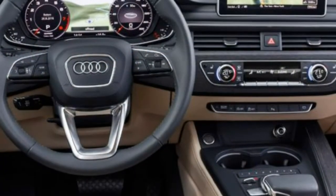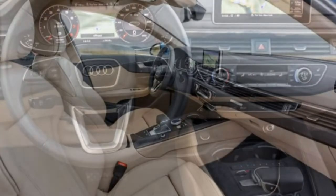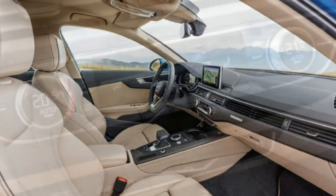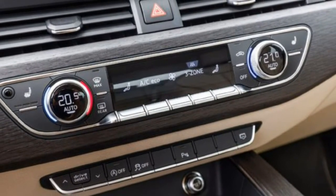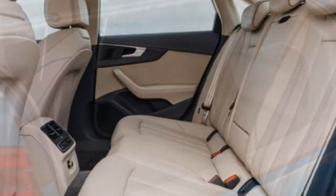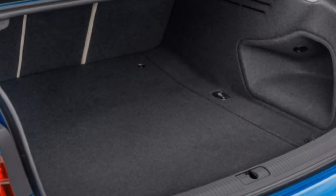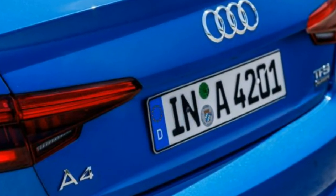No matter the final spec sheets, however, with all of this on offer, plus a bunch of cool goodies we won't even get in the US like GPS-aware pre-selection of gears, automatic slowing for off-ramps, and more, the Audi A4 makes a truly compelling case for your luxury sedan dollar. Is it smart? Sure. Fun? Without question. Boring? Never.